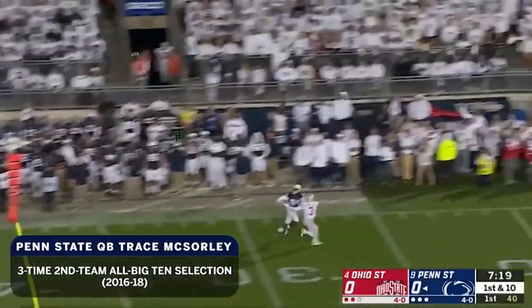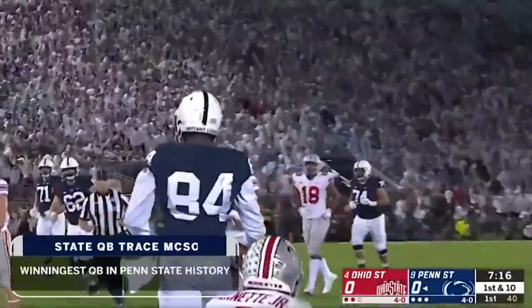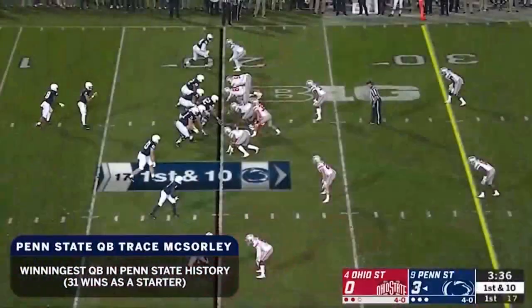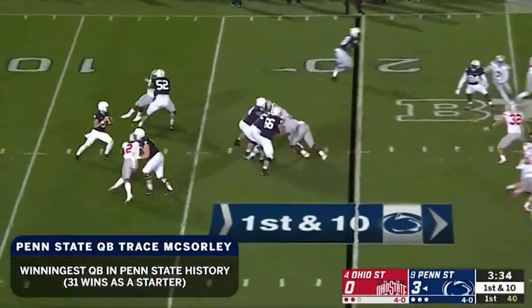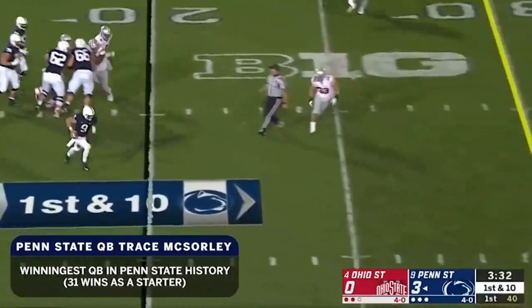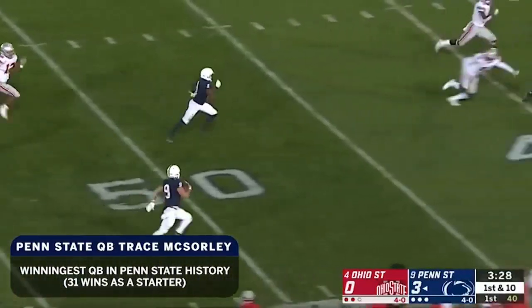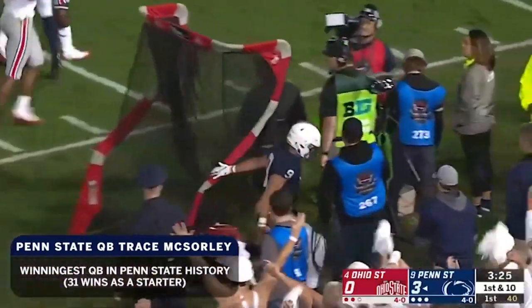McSorley steps up, first downfield shot, jump ball, and Johnson goes up and makes a spectacular one-handed catch over Damon Arnett. I mean, everybody remembers it when they come out here. McSorley looking to throw on first down, now he'll scramble. Oh, pass, green grass in front of the quarterback. McSorley still motoring, deep into Ohio State territory.